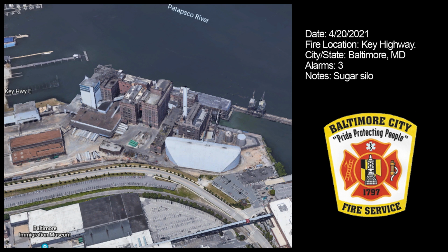58, all 4, we got it on the Delta side. Truck 23, PAR. 4 members at the truck. Truck 1, PAR. All 4 members. Key Highway extended. Fireboat 1, we're on the boat. Rescue Boat 2, we're PAR in the harbor plus 4 employees from Domino's. Rescue 1, we're PAR and staging by the entrance. Engine 23, we're PAR on 4 with truck 1.